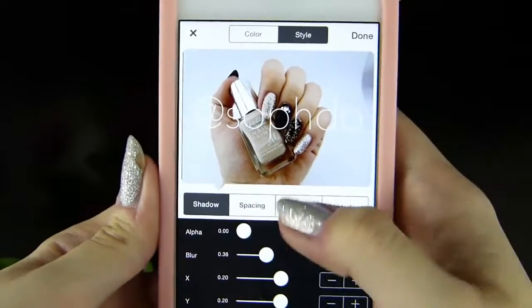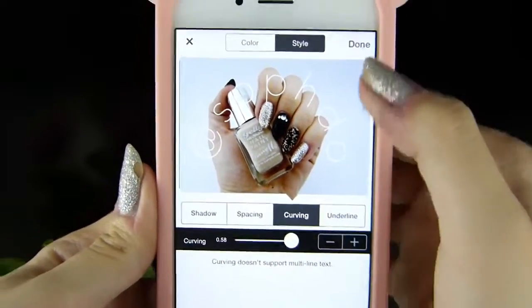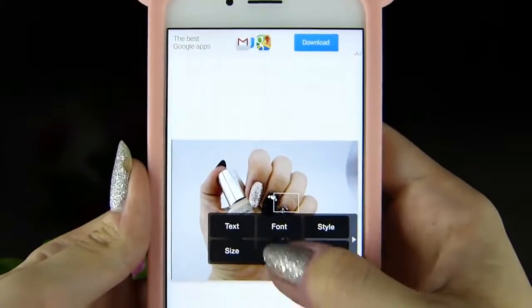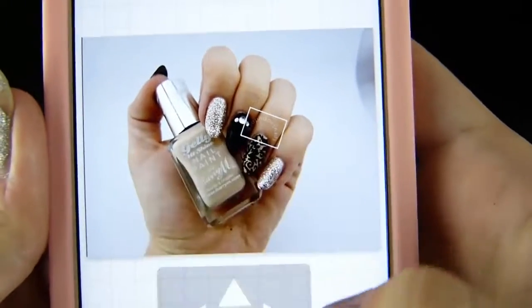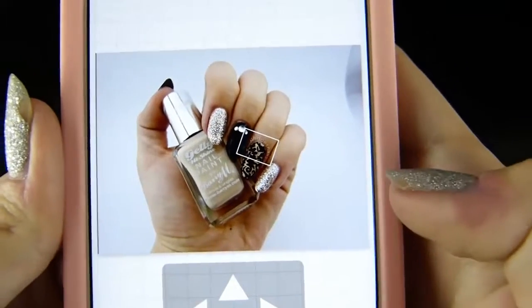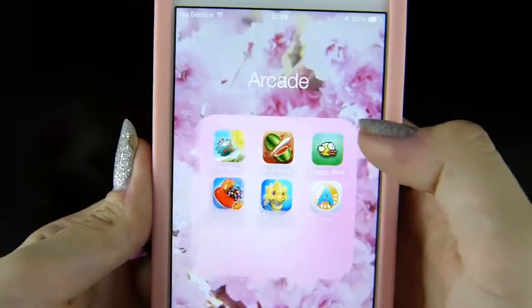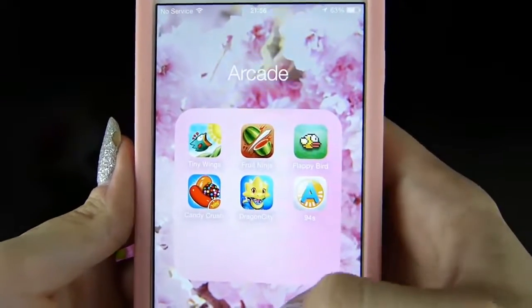You go into style at the top again, and then curving, and then I make it into a curve like this, and then it's really tiny and you can't see it, but it is down here. Let's see if we can zoom in a bit, and then you can move this around so it kind of fits around your nail. Then in my arcade I just have Tiny Wings, Fruit Ninja, Flappy Bird, Candy Crush, Dragon City, and 94 Seconds.